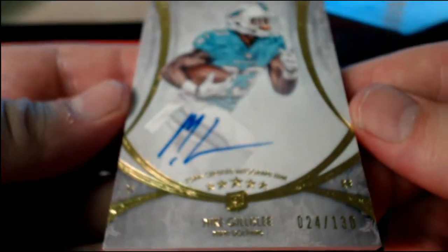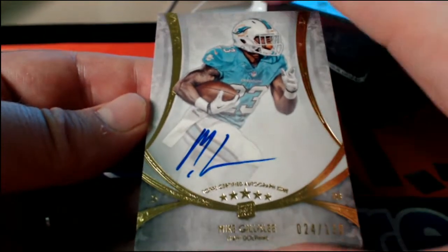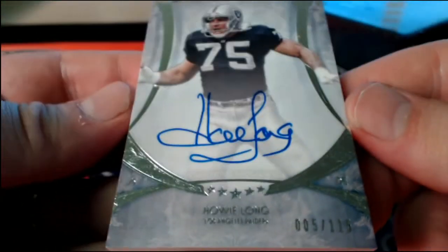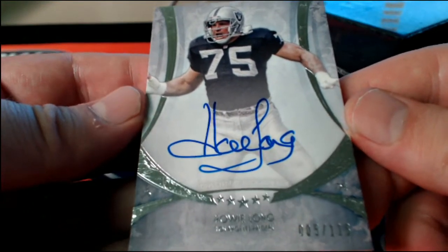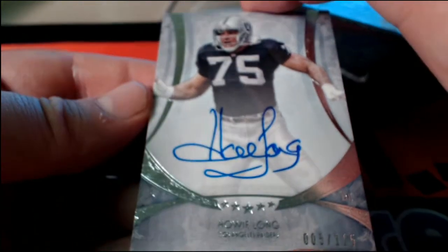Oh, next one here for the Dolphins. Check that out. 24 of 130 right here. Mike Gillislee for the Dolphins. It's John M. coming out to you. John M. Very nice. 24 of 130. Good one coming up here, guys. Legend auto. Don't look, Dale. 5 of 115 right here. Howie Long for the Raiders. Joe S., that is coming out to you. 5 of 115, Howie Long. Nice hit, man.